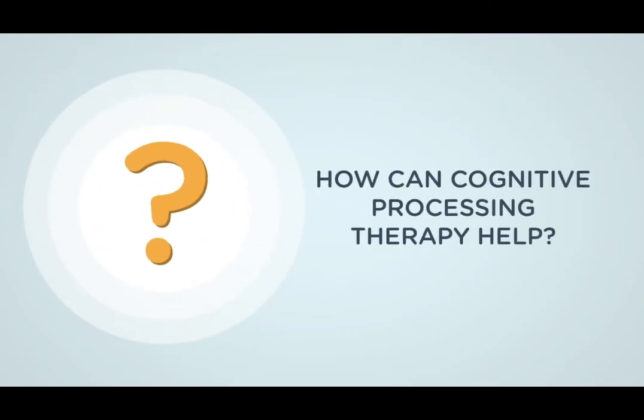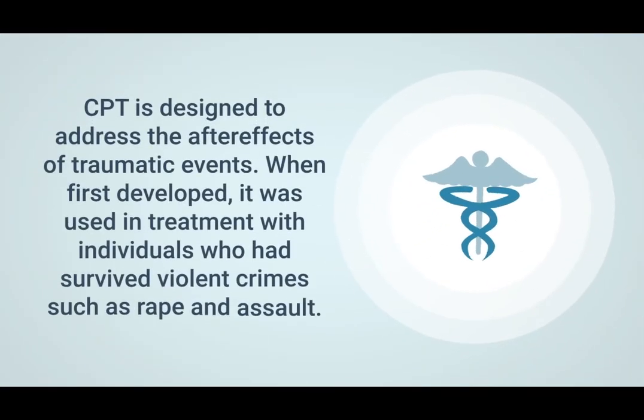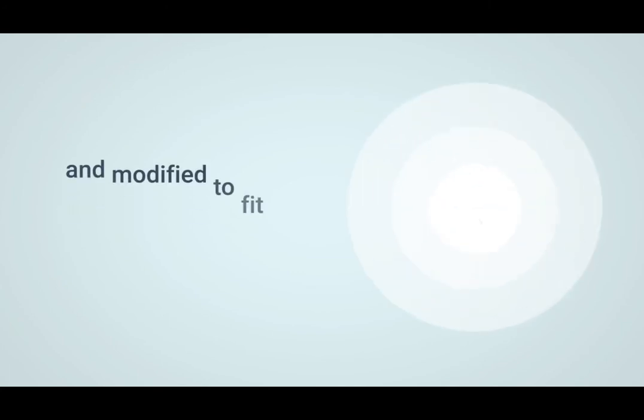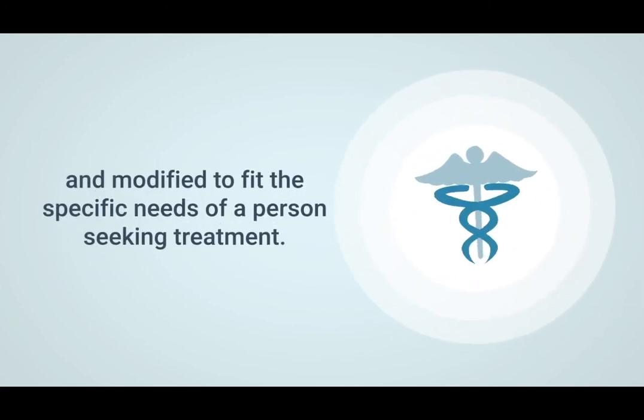How can cognitive processing therapy help? CPT is designed to address the after effects of traumatic events. When first developed, it was used in the treatment of individuals who had survived violent crimes such as rape and assault. But it is now also used in treatment with people who have experienced traumatic grief or military trauma, among other issues. It is often used in individual therapy but can be adapted for group therapy and modified to fit the specific needs of a person seeking treatment.